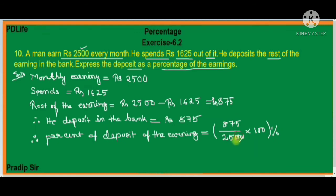Now this 0 and this 0 will cancel. If we divide by 5, it will be 25, and 875 divided by 5: 5 goes into 8 one time, remaining 3, then 37; 5 times 7 is 35, remaining 2, then 25; 5 times 5 is 25, so 175. Again if we divide by 5, 25 becomes 5, and 175 divided by 5 is 35. So there will be 35%. According to the question, the deposit as a percentage of the earning is 35%.